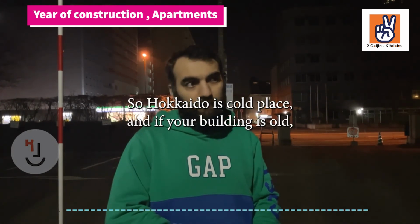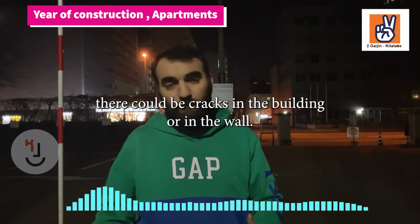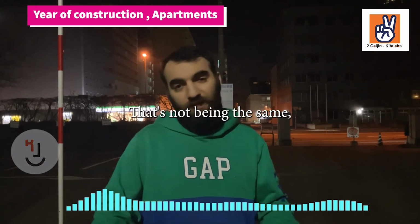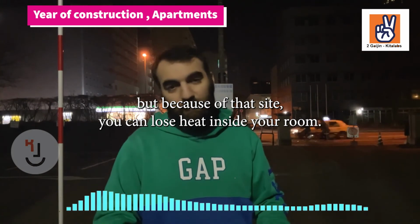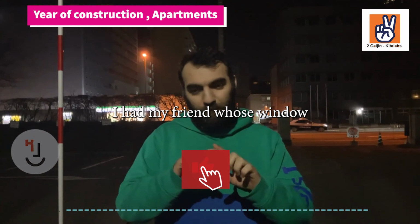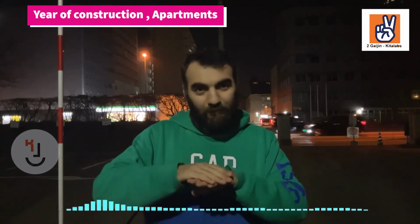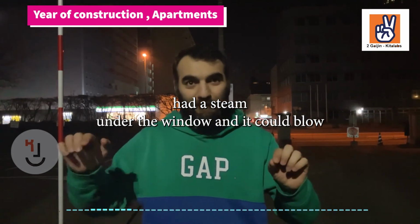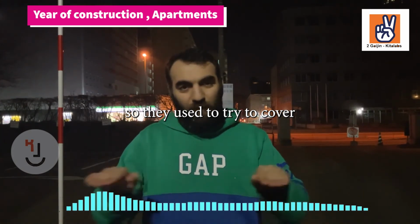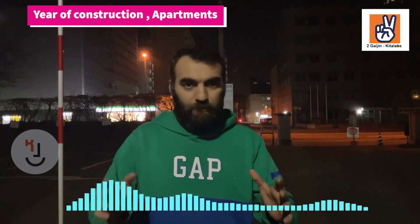So Hokkaido is a cold place, and if your building is old, there could be cracks in the building or in the wall that are barely seen, but because of that crack, you can lose heat inside your room. I had a friend whose window and the wall that the window is connected to had a gap under the window, and it would blow. So they used to try to cover it with something and ask the apartment owner to do something about it. So it was an old building.